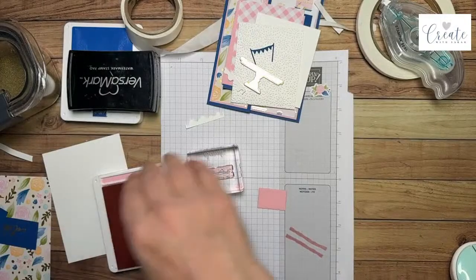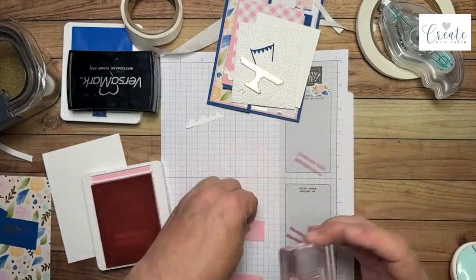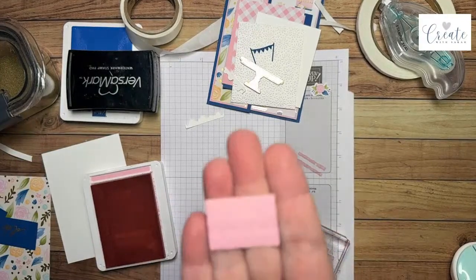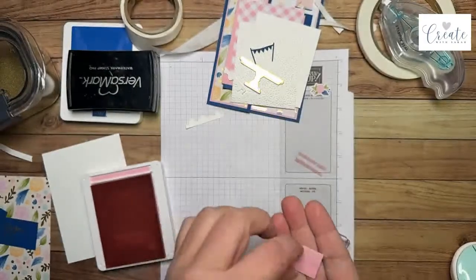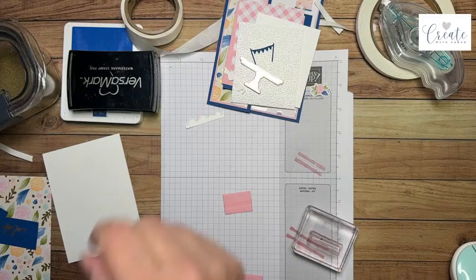Okay, I'm going to do the same thing with the little one. Stamp off and stamp it towards the bottom so that it looks like that. Okay, we're going to use a little bit of liquid glue.